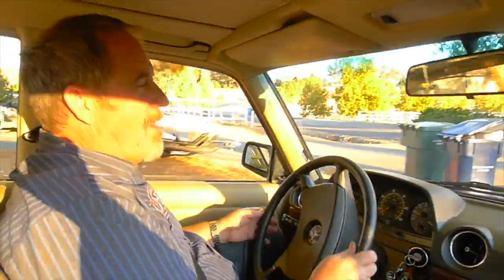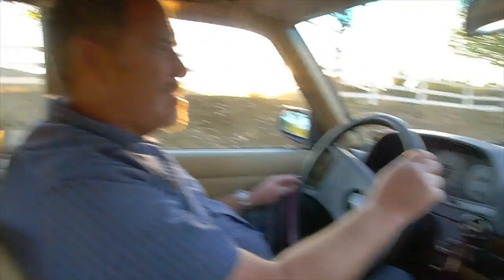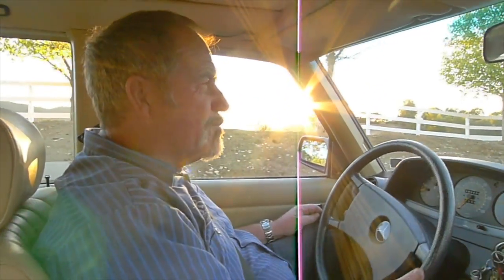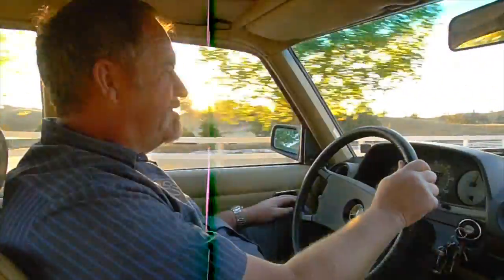Now, this car's not rocket fast, but the turbo does give it plenty of power. And it's very smooth suspension. I wouldn't call it mushy, but it's soft and it's solid. This car is very solid. Braking is good. You can stop very suddenly. It's got front disc brakes, rear drums, power assist.